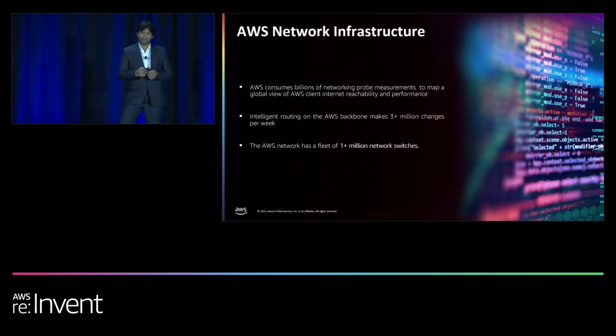AWS monitors the AWS network and public internet routes, diagnosing issues rapidly and automatically optimizing the traffic to avoid congestion and outages before customer applications are impacted. AWS consumes billions of networking probe measurements across thousands of service provider paths every day to map a global view of AWS client internet reachability and performance.